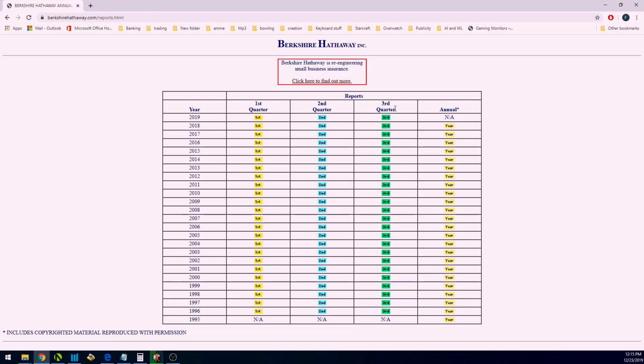It's for a multi-billion-dollar company, which you will see as we go to the reports later. Their website is almost a joke, but that is how Warren Buffett likes it. He likes things to be simple and clear-cut and upfront, which is great, which is why I love Warren Buffett.